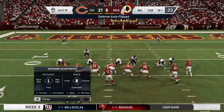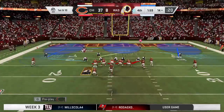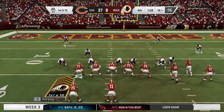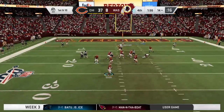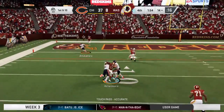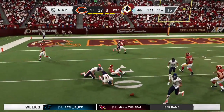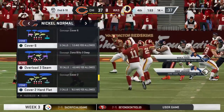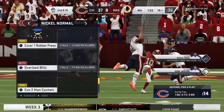So it's Redskin football here as we welcome you back. And let's see what they've come up with offensively after having time to talk it over. From the red zone now, Smith. And that's going to be incomplete. Too tough to hold on to that one. It's 2nd down. He was looking for Paul Richardson there.